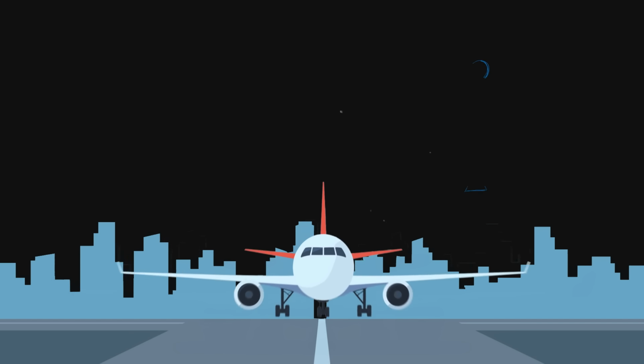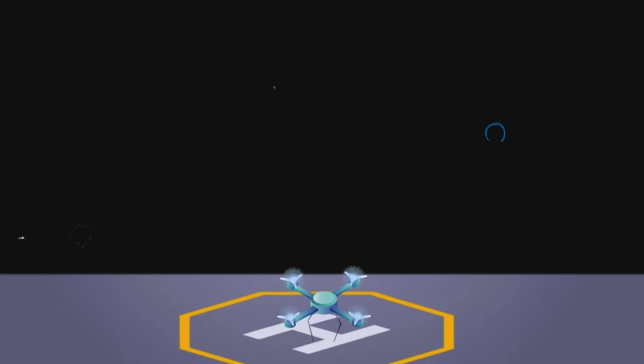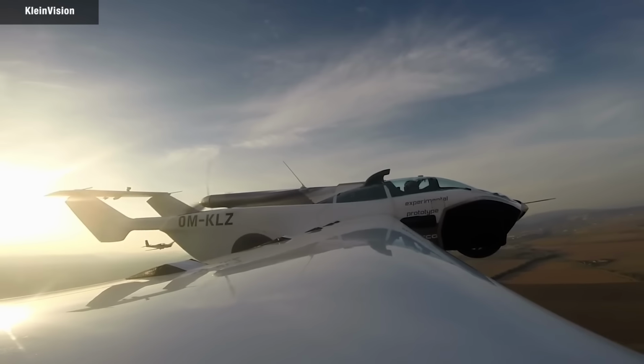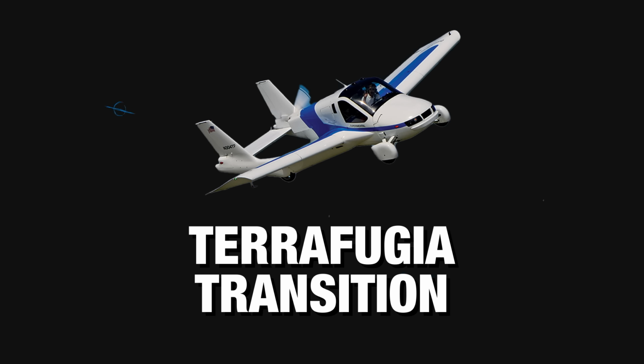Nowadays, we have two main types of flying cars. Those that need runway space to take off and land like conventional planes, and those that take off and land vertically just like a drone. So let's take a look at the ones we're most likely to see flying over our heads soon. Let's start from the beginning.